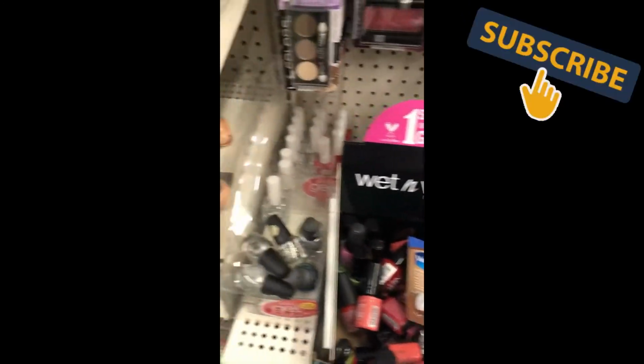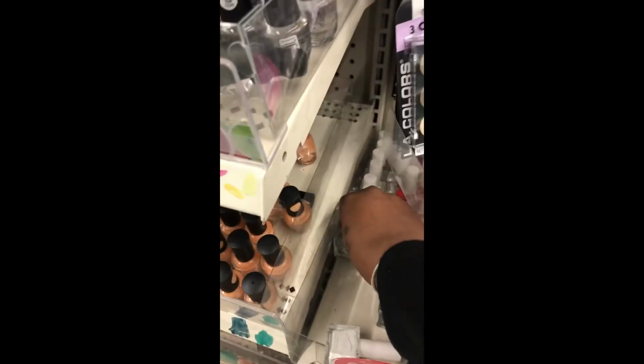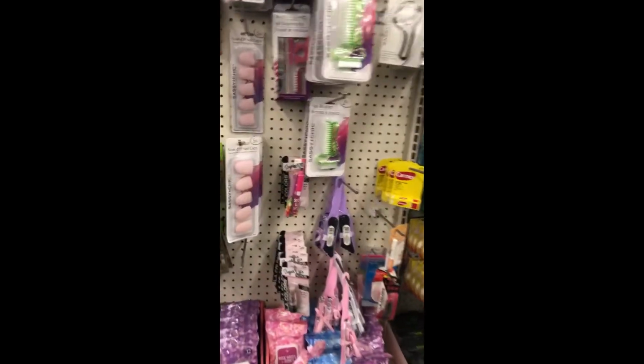More Wet n Wild. Kiss gel. Glitter. And a white one. That looks about it for the new nail polish. I'm at a different location, y'all.